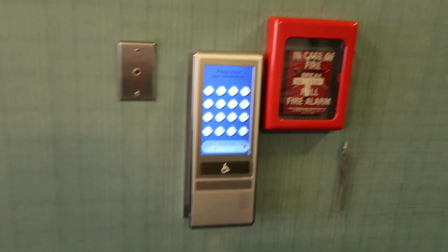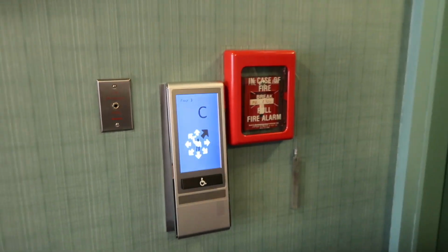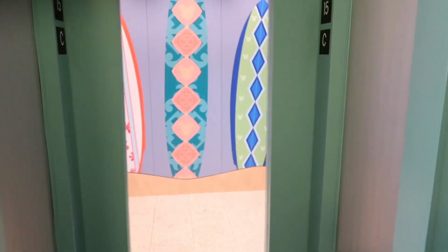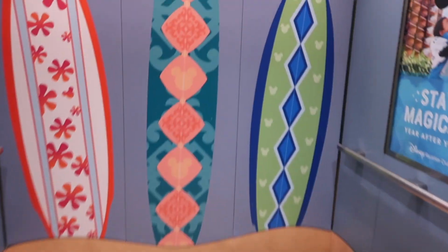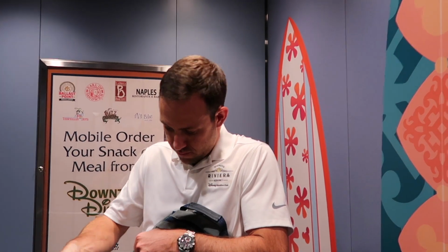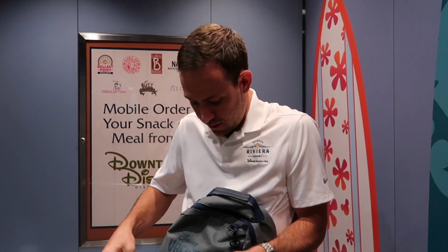They have the fancy elevators like Grand Californian Tower. So you click that you're going to the pool, and then it tells you what elevator to get in. We're gonna go check out the pool really quick. We quickly changed for dinner. And here we go, going down. Surf's up, dude. She's gonna talk to us. Going down. Put this in my pocket just in case.